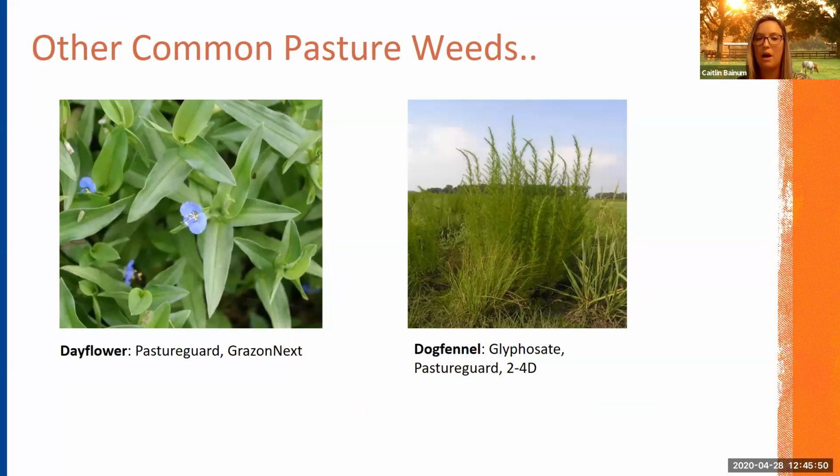Dayflower. Dayflower will form a bunch of, it almost looks like a grass, but it's very interwoven, and Pasture Guard and Grazon Next are the only things that really will take care of that. It will grow up around your gates and your fence lines, and it likes to be a little bit moist.